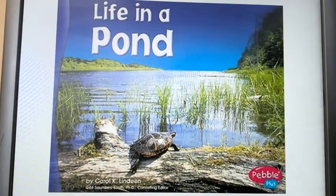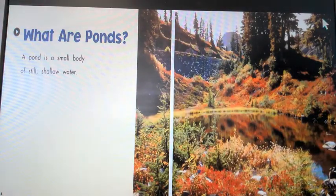Do you remember from this morning what kind of habitat that is? A pond! Let's learn some more about ponds with a book. Life in a Pond, written by Carol. She is the author. What are ponds?